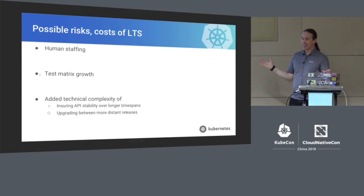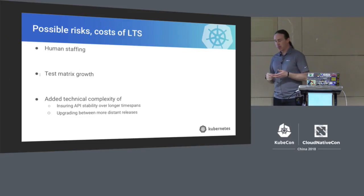Now, it's not all positive. There's actually problems, risks, and costs to doing LTS. Today we have this simple scheme of 3 releases a year with support for 9 months, and up until this point, it's about to change in a couple of months, but up until this point, that 9 months of support has been handled by one person in the Kubernetes community. That means that there's 3 people at any time doing support for everyone.